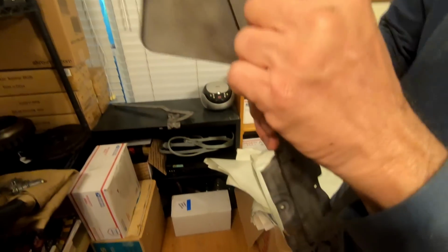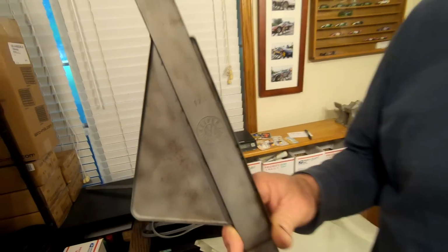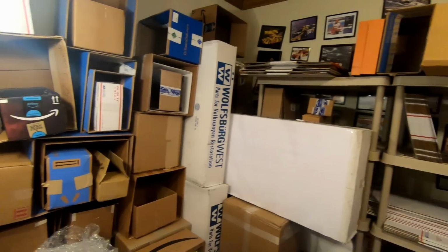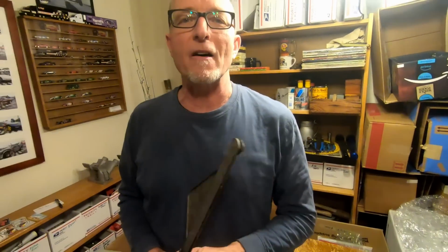Isn't it cool that Volkswagen stamps the date on there and there's the part number, everything like that? I really like that when you're trying to make sure you know what you have. What we're going to do is this is going out. We'll put this in a box and ship it out as soon as we can. So we just got to figure out what kind of box we're going to put it in. But that's one of the things we do here at VW Life.